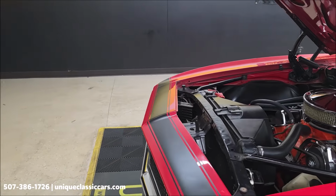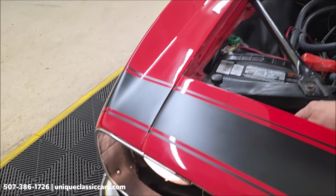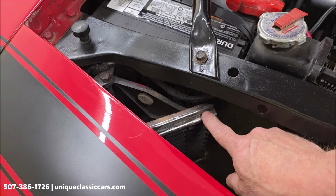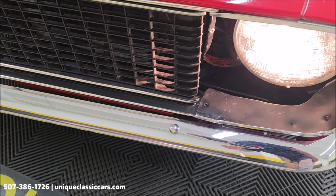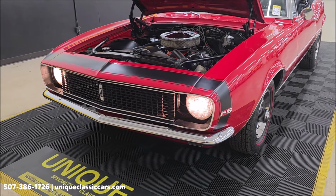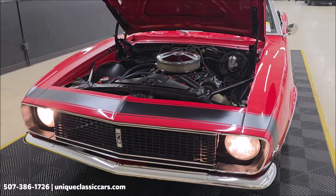And now here's the deal. This one right over here on the passenger side needs a little bit of assistance closing. That triggers the switch and shuts it off. It's kind of the opposite of the driver's one, which just needs a little bit of assistance and it pops loose. So we'll do a little bit of lubricating on there, see what we can do. But just want to let you know a little bit of assistance on there.